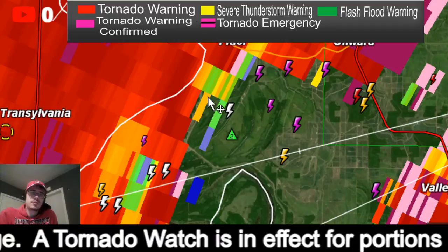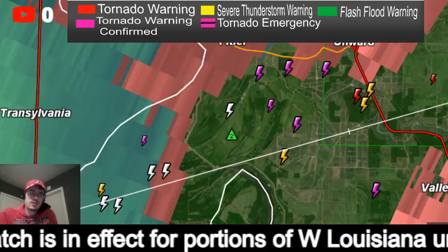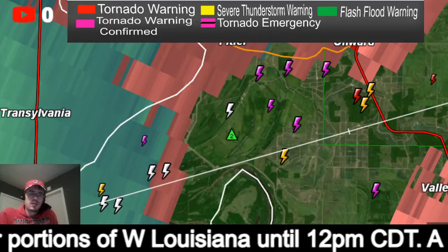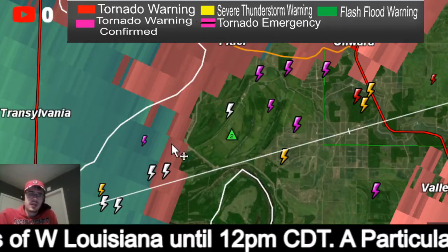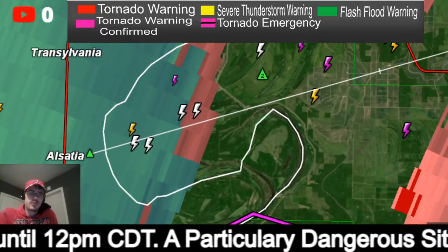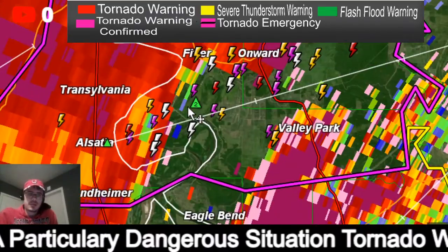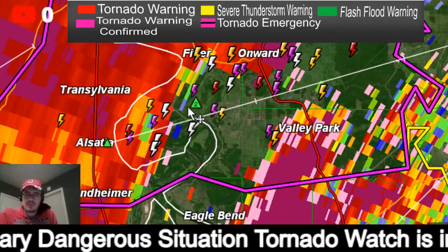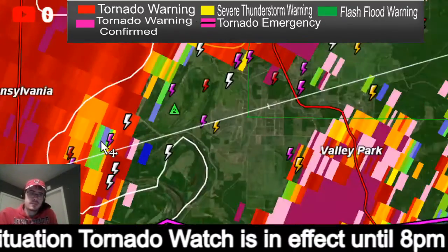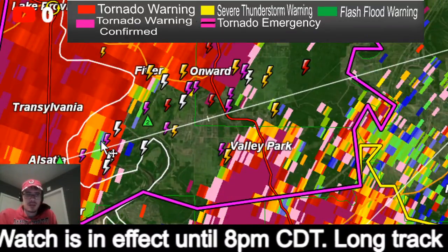Might have a debris signature showing up south of Filter. It's very hard to tell. And I'm willing to bet that's actually not. I think our only debris signature is going to be down here. If we go back there, right here. And this should update. Wow, this is actually really old data. So hopefully that'll update here in a second.